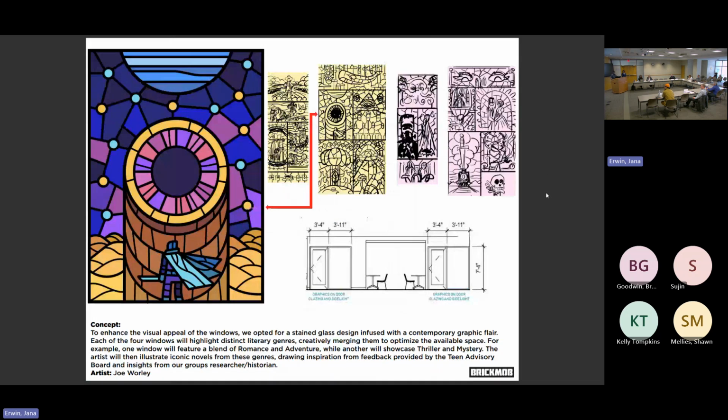Okay, so initially from our district board meeting, we presented 4 different concepts. There was some feedback across the board. All of them were liked, so it's really hard to nail it down, but the kids had a clear idea of exactly what they liked of all of them.